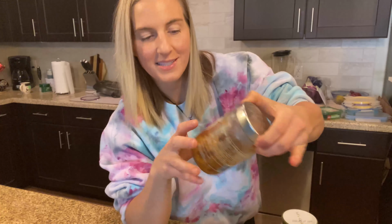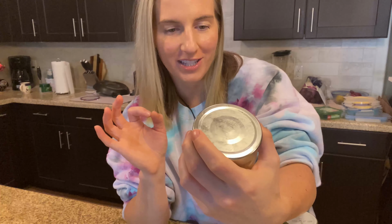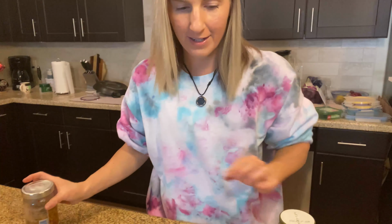And then this isn't maybe like a health food, but I just love the way it tastes on my salad, so I add a tablespoon of it. It's this sweet and spicy corn and chili from Trader Joe's, and it just tastes so good. So I put a little bit of that on there as well.